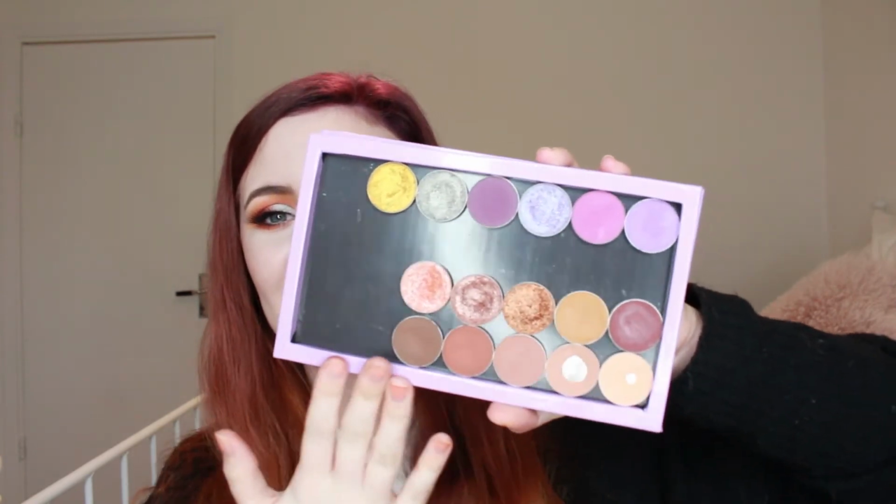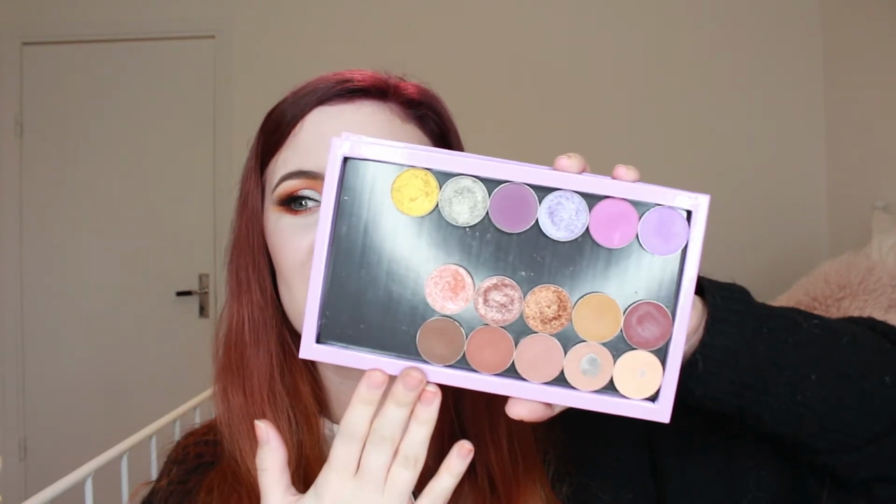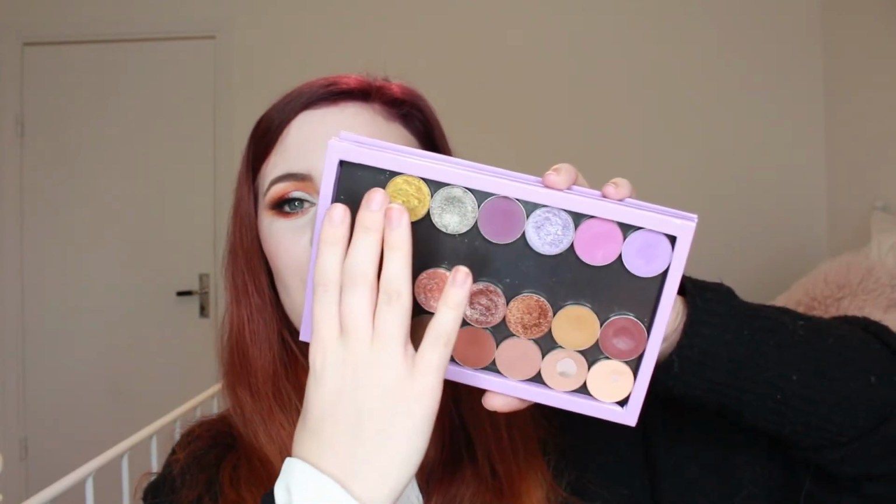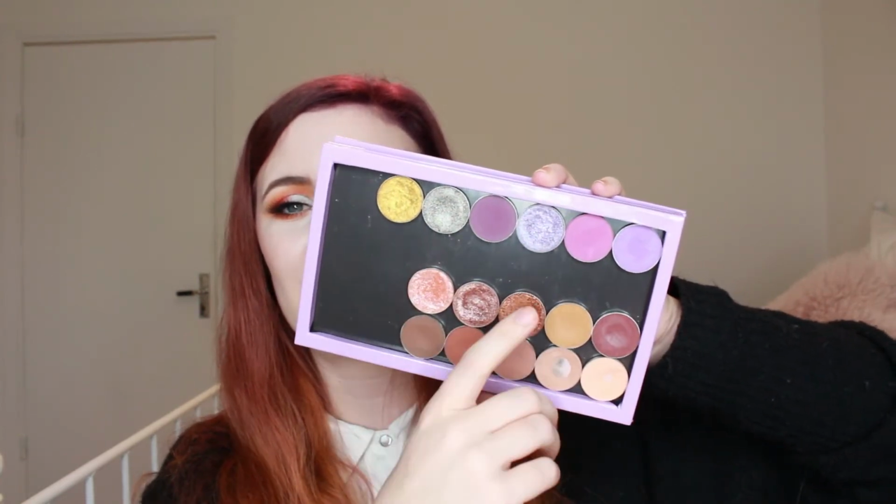But it's a very pretty shade, and if you're a tiny bit darker than me, I think you can use it as a very pretty highlighting shade. And I know for a fact that there are a lot of people that use it all over the lid and really like that look. That was the top 10 neutral shades. And then we also have my personal favorites, which is the row up here.